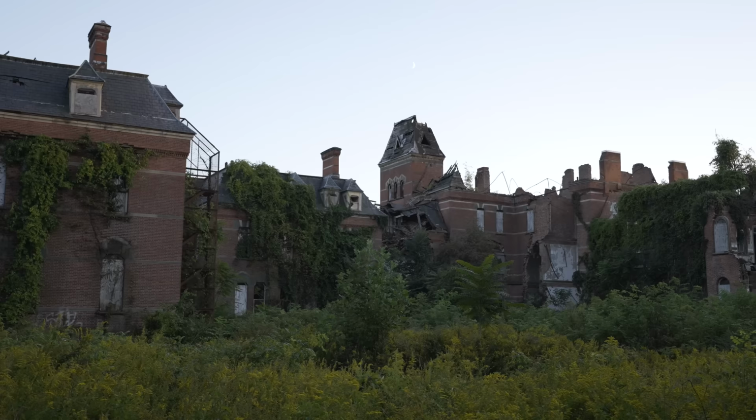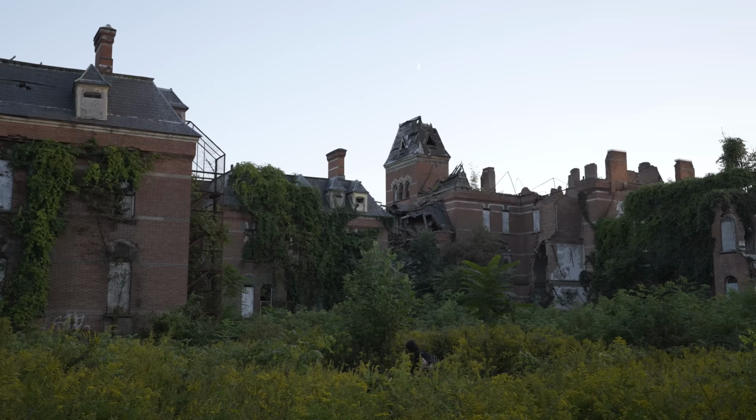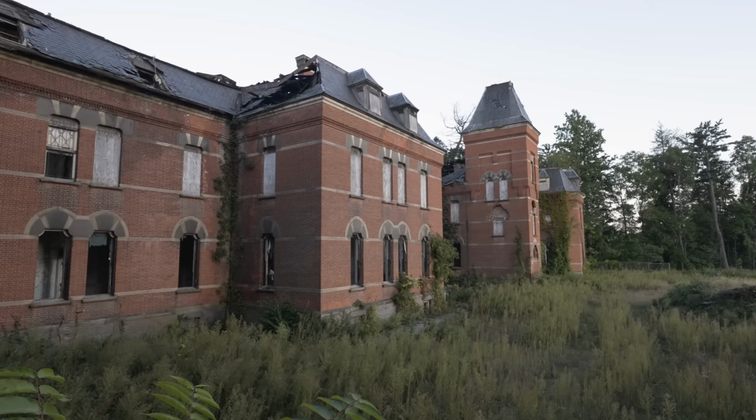The current plan from the developer is to demolish everything except the administration building and a handful of smaller outbuildings. Modern structures will be built around them for a mixed-use development. All of the 20th century buildings have already been demolished. The current state of the building is unfortunate, as we're facing the loss of the majority of a National Historic Landmark.